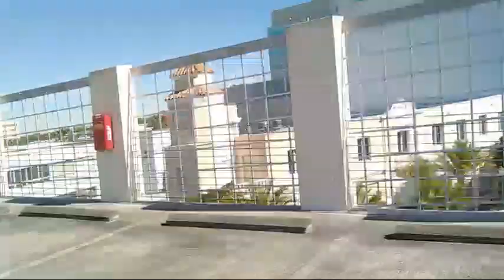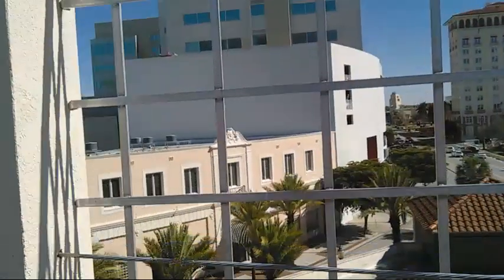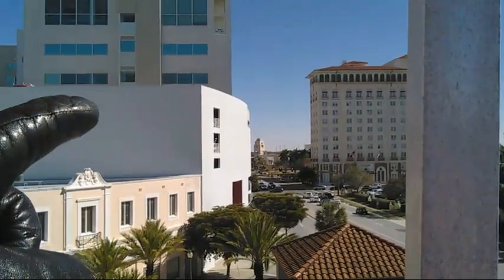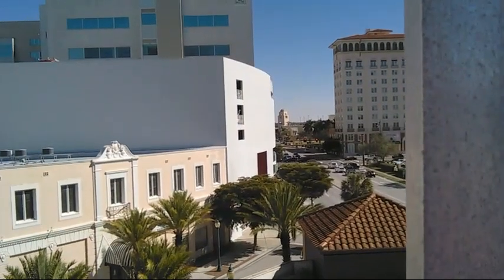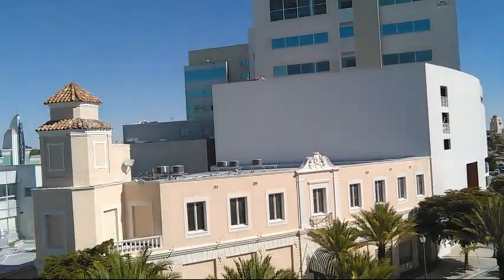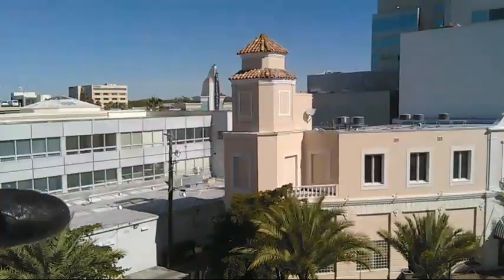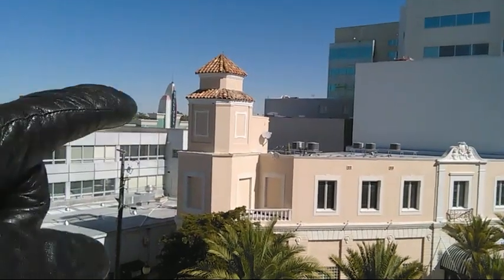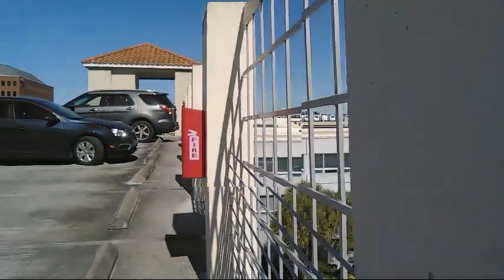Let's take a look at where we are right now. This is the downtown area of Sarasota. This would be the county building right there. That big tall building is the county something building, one of the administration buildings, or maybe it's the city. I can't remember. It's where you get your license tags and stuff. A lot of business, financial banks in this area, and that's a historic building that the Ringling Brothers, I believe, had built. This tannish one right there with the little red roofy thing is actually a historic building.